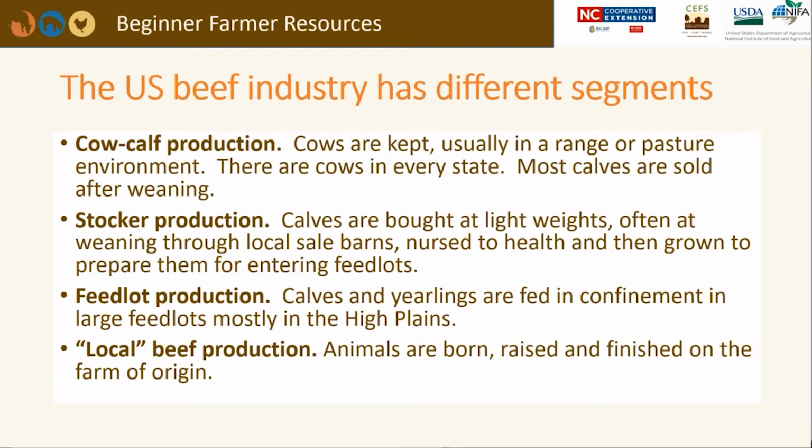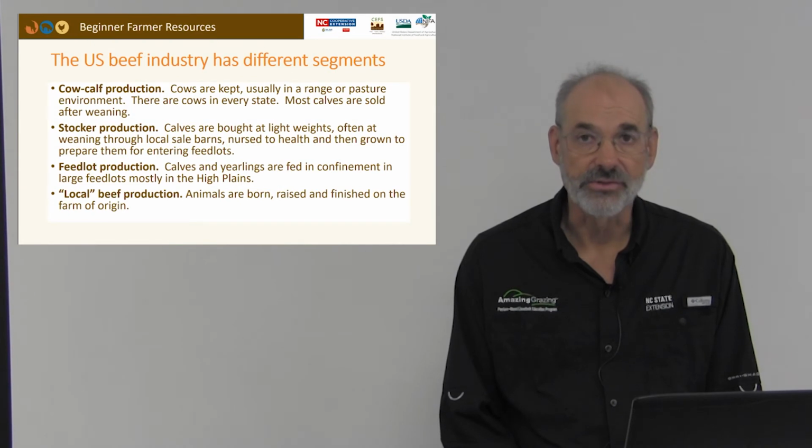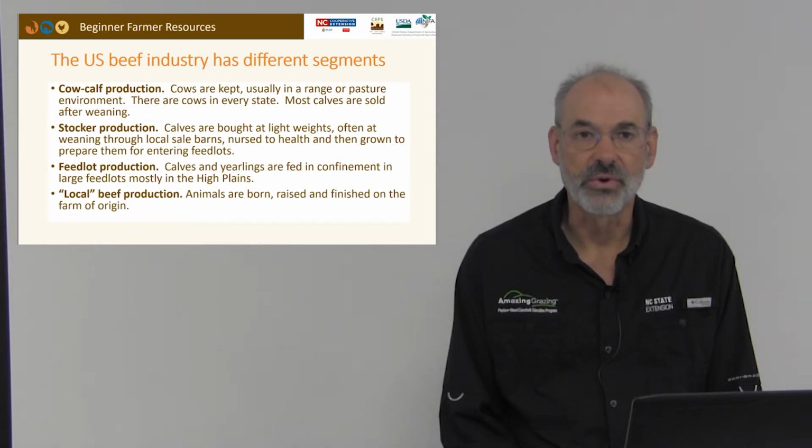The segments that we normally think about for beef production are the cow-calf industry, where the brood cows or mother cows are kept and calves are born and raised, generally up through weaning. As I said, cows are all across the United States, and most of the calves from these farms are sold after they're weaned from the cow and enter the later segments of the industry.